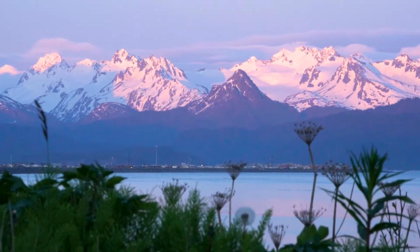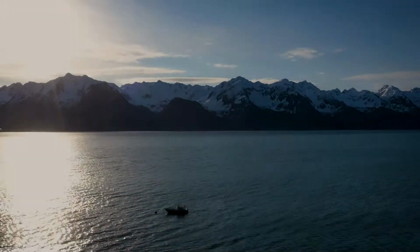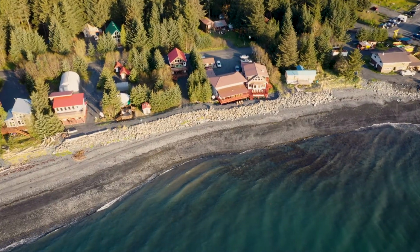Let's go check out these mountains behind me. There's a big ice field and then also the glaciers between here and Seward. Welcome to Seward, Alaska. This is Resurrection Bay right behind me. It's also home to a local and resident orca pod.